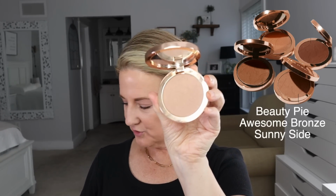All right, I'm gonna use the Beauty Pie. Hold on, I gotta get my... You know how the wheels get stuck? Okay. This is the Beauty Pie bronzer. It's one of their newer ones. And I like this one.